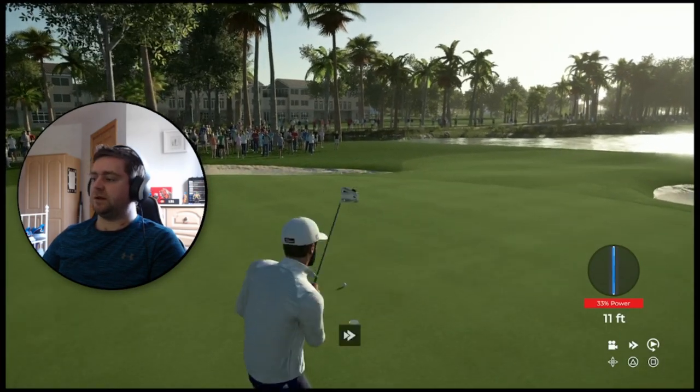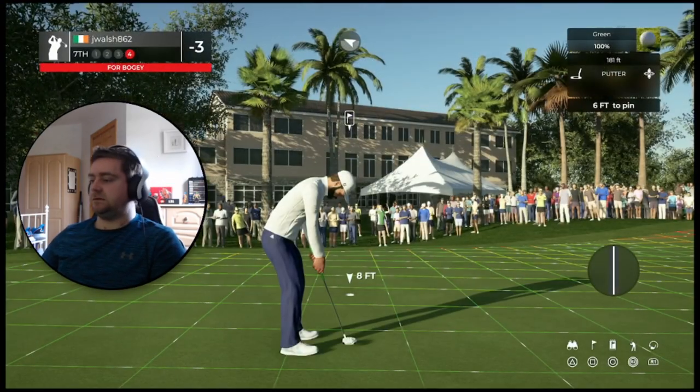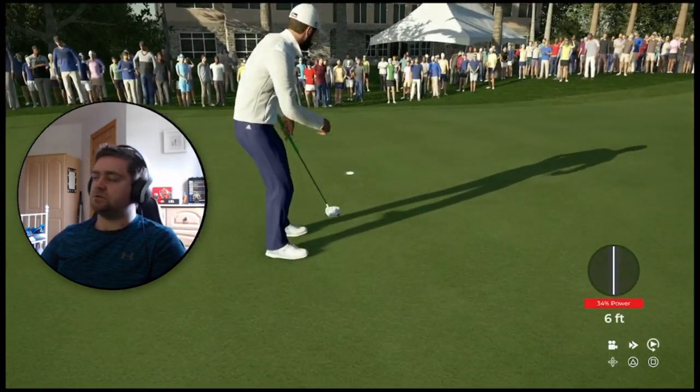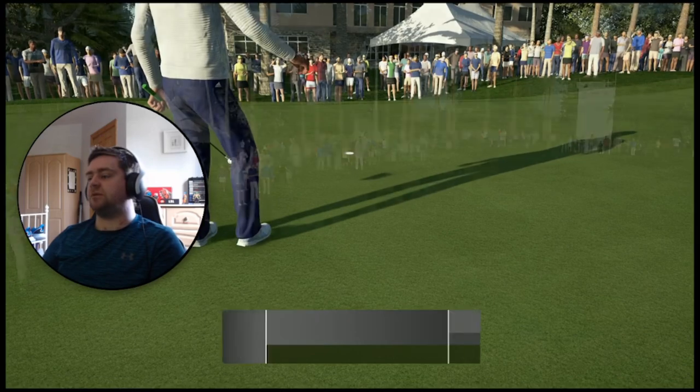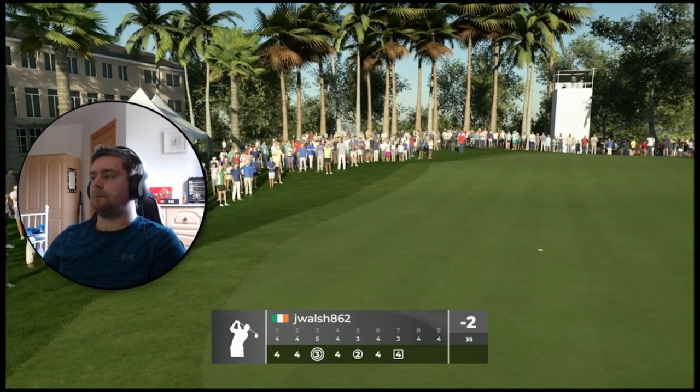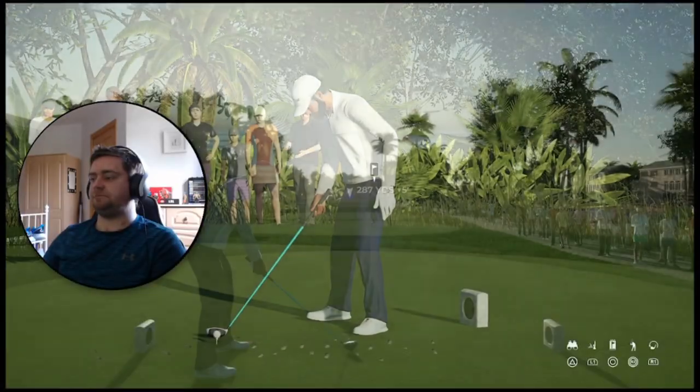Yeah, hit that one through the break. By the hole. Well, let's just pop this in and grab a bogey. Hit that first one through the break. Unfortunately, we have a drop shot on the card. We drop back to 2 under par. But a nice course so far, I have to say.